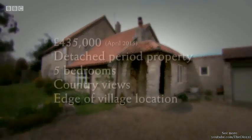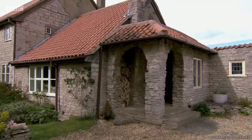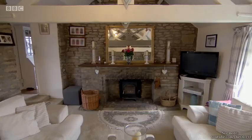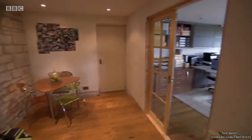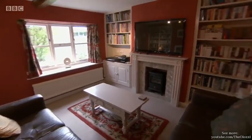Over budget by £35,000, but open to offers, this spacious detached period property with 5 bedrooms benefits from gorgeous country views in an enviable edge-of-village location. When we first saw the property, I thought it looked really good. I loved the stonework of the house, and it looked very neat, tidy and up together. When we came in, this room particularly, I felt very comfortable with. When we came to the newer part of the property, it didn't have the comfortable feel, and that, to me, didn't match with the rest of the house. I think it's the proportions that is nice. But having said that, we have to look very carefully at downsizing to somewhere not too big.